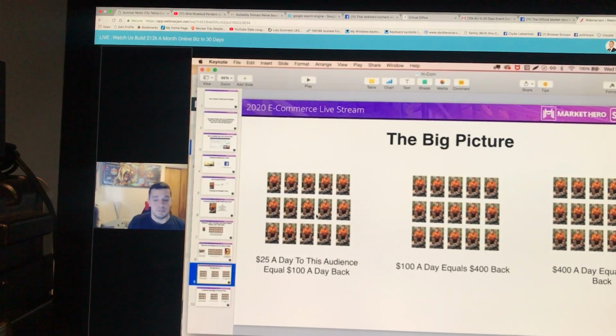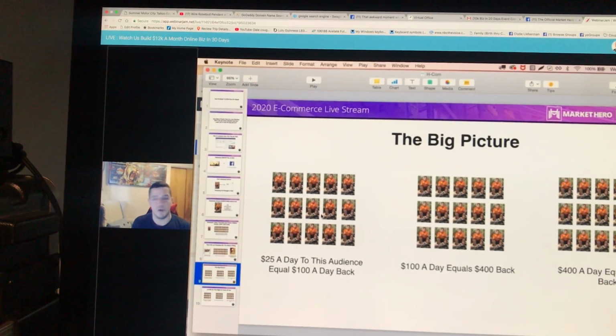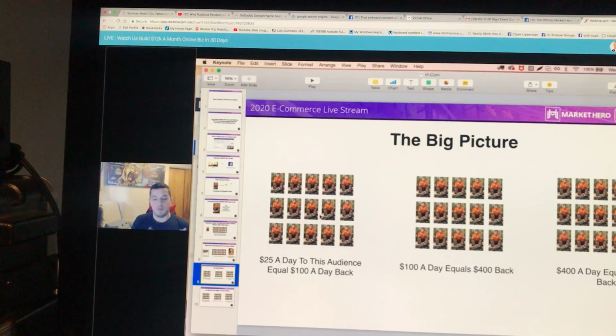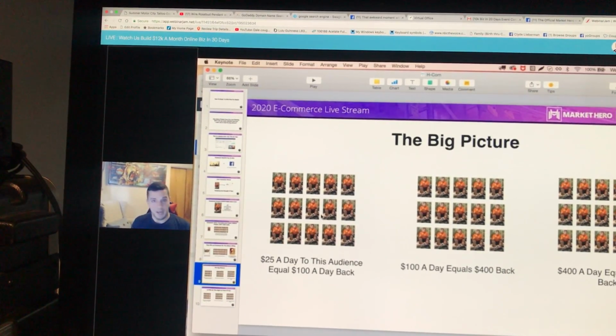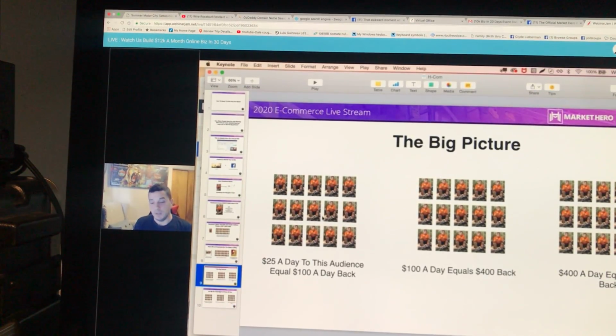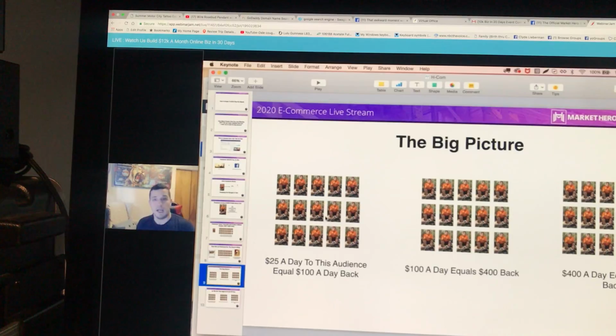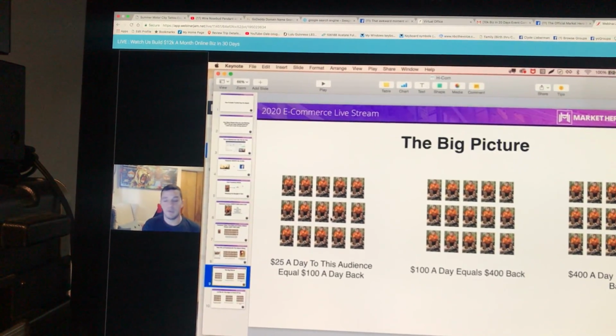So the big picture, right? So we were talking about how does this make sense? How does this snowball us in the right direction, right? So if we were doing $25 per day on that original ad, that we were gathering up that information for, and we were getting $100 back. Well, we launch a couple more ads using these lookalike audiences, and now we're doing $100 per day, right? Because you're spending more money on these ads, and now we're getting $400 back.